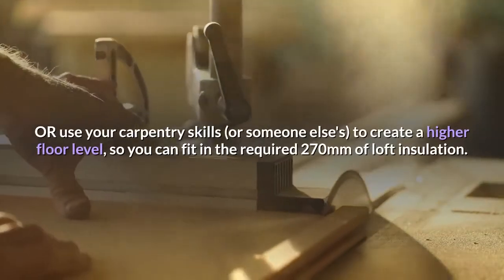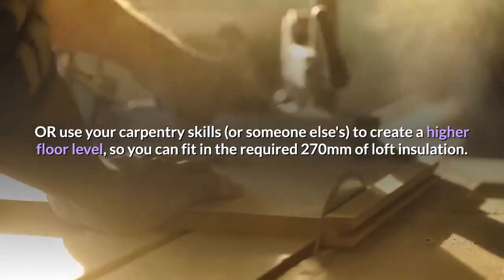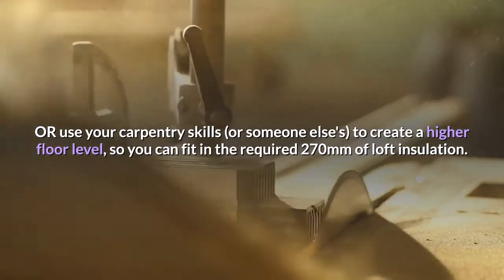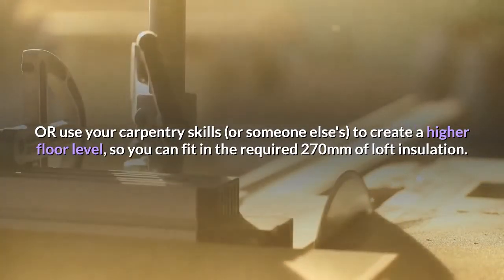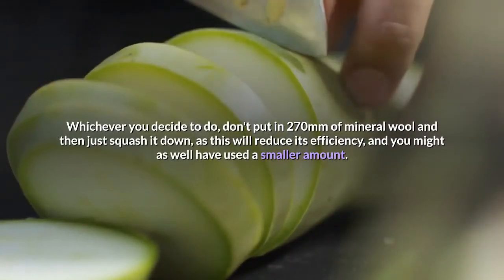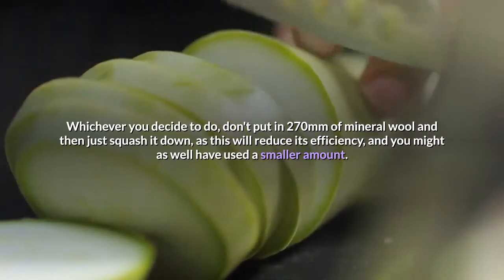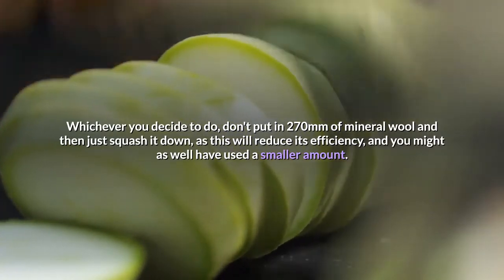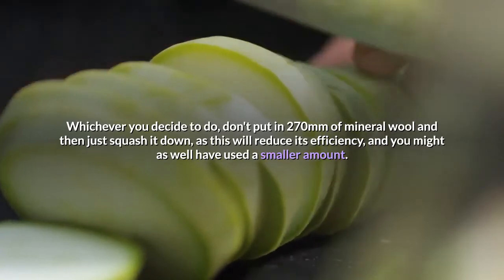Or use your carpentry skills, or someone else's, to create a higher floor level, so you can fit in the required 270 mm of loft insulation. Whichever you decide to do, don't put in 270 mm of mineral wool and then just squash it down, as this will reduce its efficiency, and you might as well have used a smaller amount.